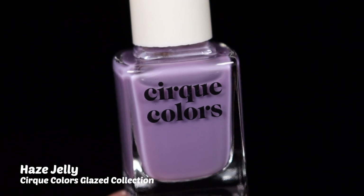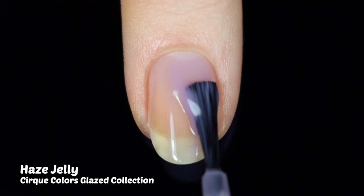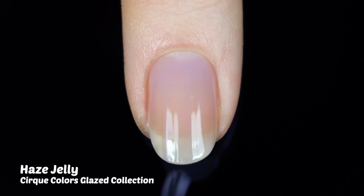Now we will take a look at Haze Jelly, which you may initially say, hey, didn't we just get a jelly that looks like that one in the Daylight collection? Well, first of all, I'm going to link that video up above. If you haven't seen it, go check it out.